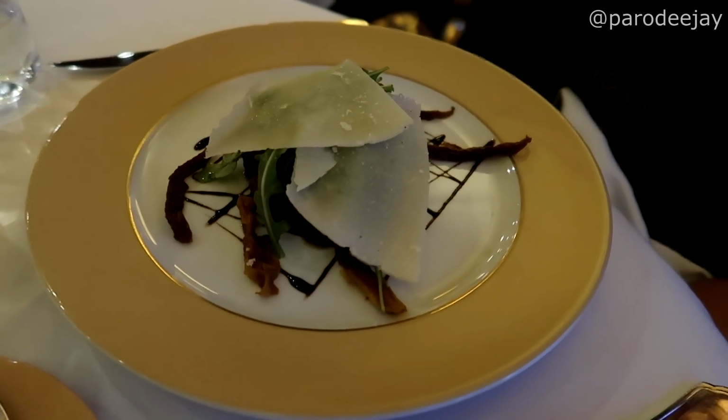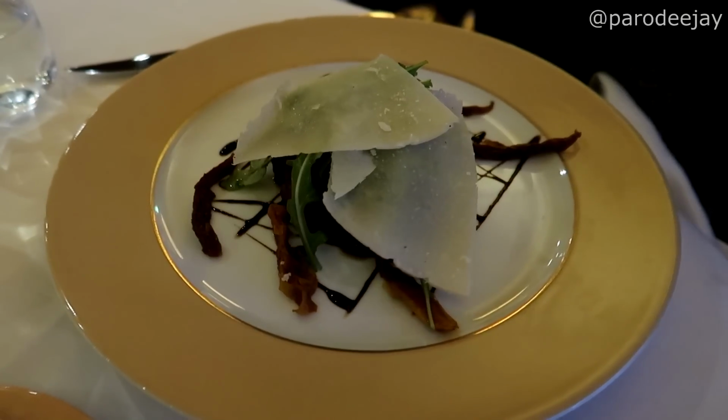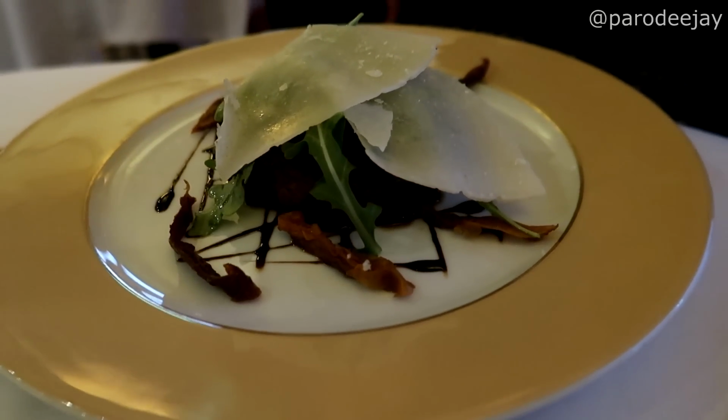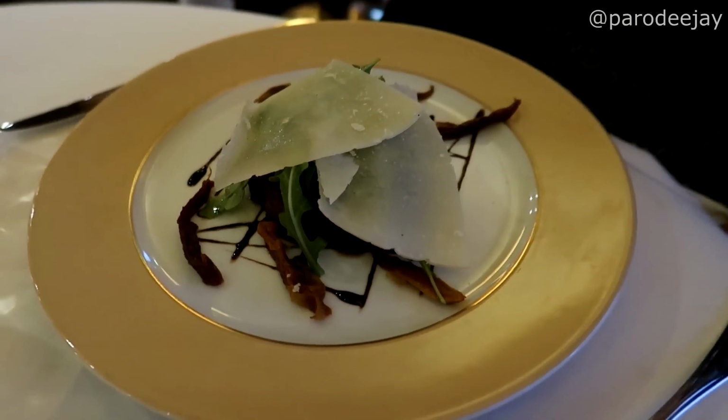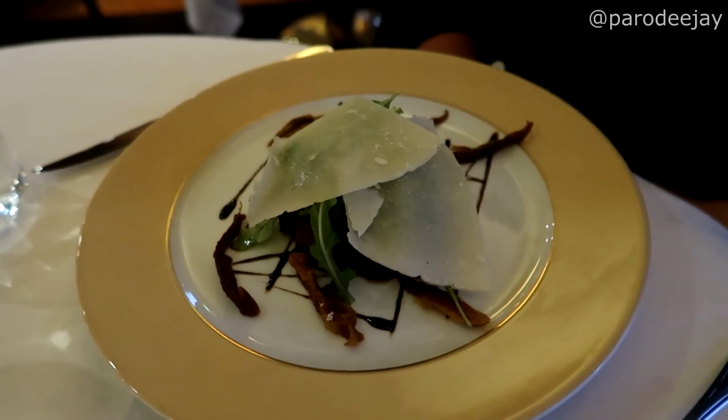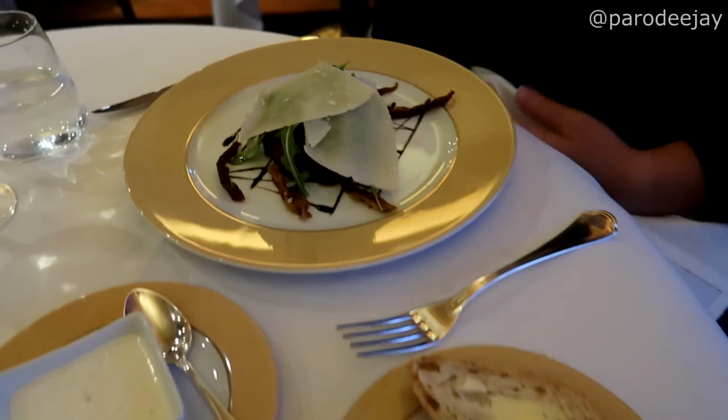Entrees have arrived, and Dee has got slabs of cheese. No, it's nice. Black Angus steak. Yeah, there's a steak under there. And pecorino. Nice. And balsamic and mushrooms, I believe. It's very pretty. So there is a steak under that cheese.